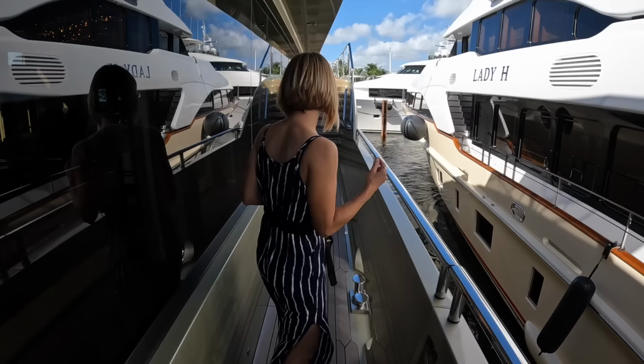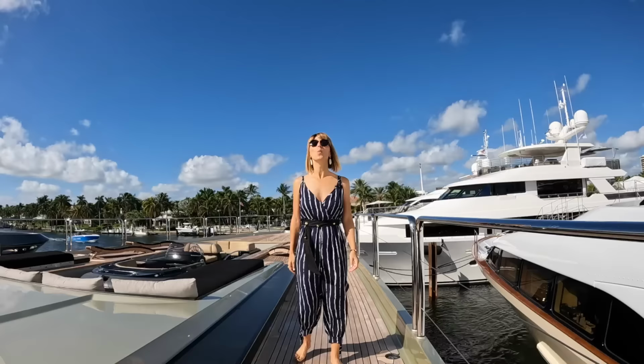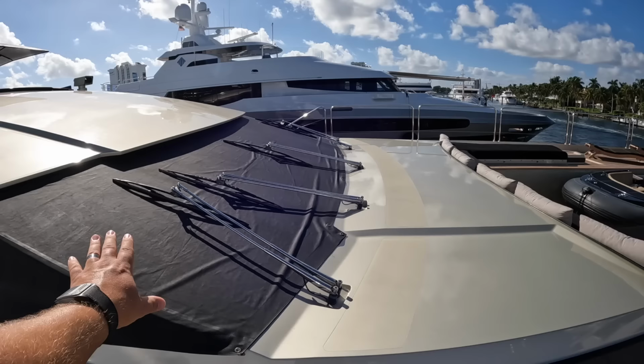All right, and we're gonna go all the way forward. Wow. Well, that's a foredeck. That is a bow you never forget. So right here we have the covered windshield of the pilot house. And then what is this?